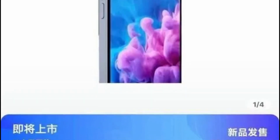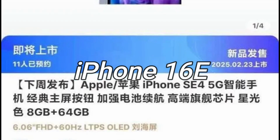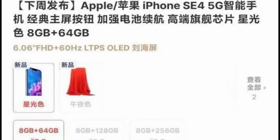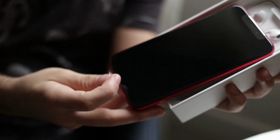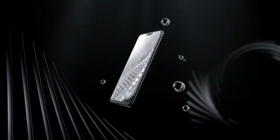A new retailer leak from China has confirmed some key details about the iPhone SE 4, and if you were hoping for big upgrades, you might want to lower your expectations. Despite earlier rumors that Apple might rename it the iPhone 16e, this listing sticks with the SE 4 name, so that's one mystery solved. Let's talk specs.